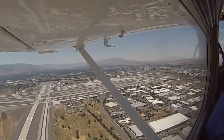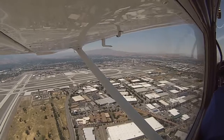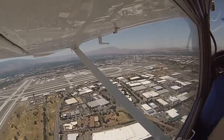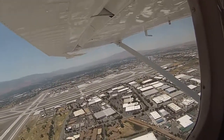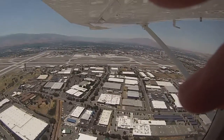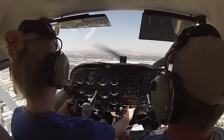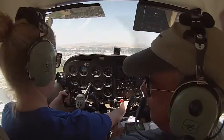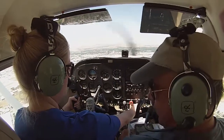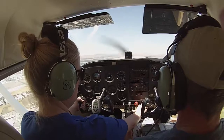Mixing it up with the big boys here. Nose up a little bit. Yep. All right, trim it. So one whole deal of trim. There you go. Now you give me the 10 degrees of flaps. Yep. Actually, you can give it all to me. Give me all of it. Yep, and trim it for 80 miles an hour.